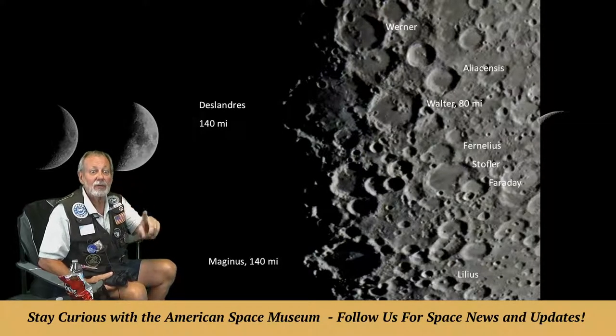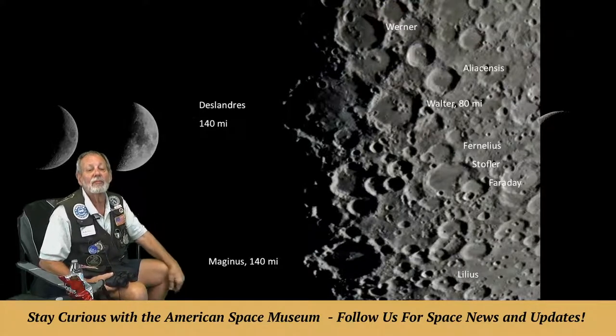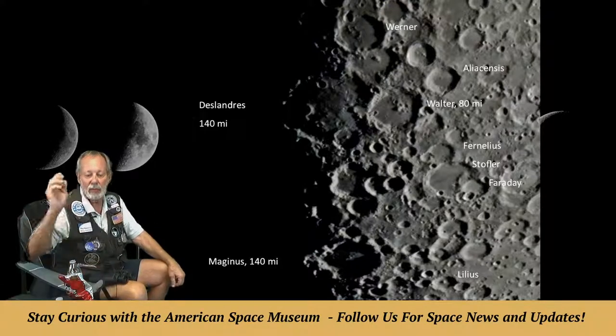And they just named a very modest crater after Galileo. He should have one of the biggest ones on there.